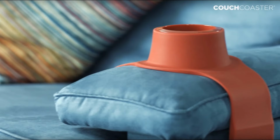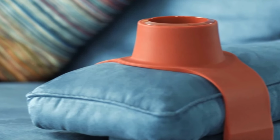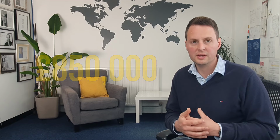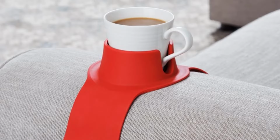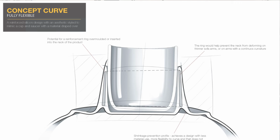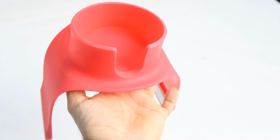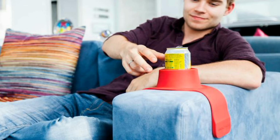This is the couch coaster product developed with us by our client Barry, and this product, with its sister product, the table coaster, now turns over £850,000 a year. Now, Barry runs a very lean business. He has no overhead costs at all, and he doesn't actually see or handle the product between it being made by the factory and then shipped out internationally to his distributors and retailers. So that means he's got very little cost to deliver that turnover, and that gives you a very good idea, therefore, of what he's making.